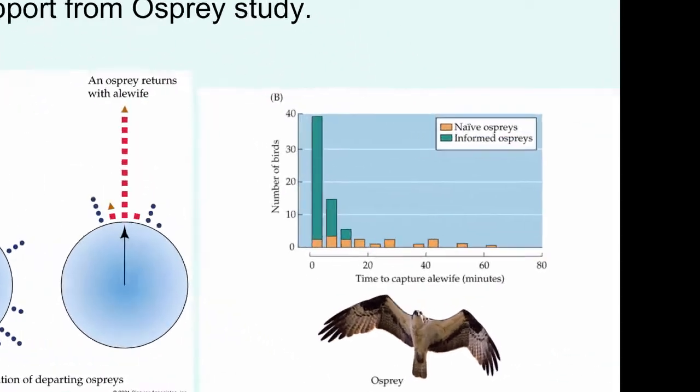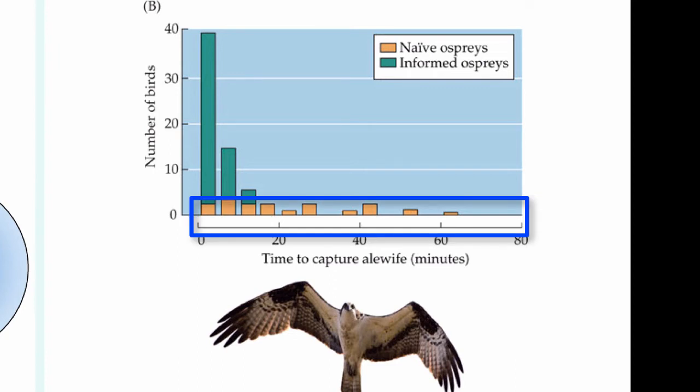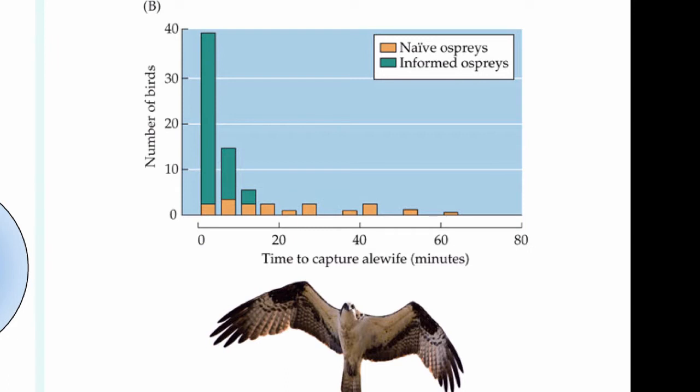The figure on the right shows that this does significantly increase the effectiveness of fishing. If you look at the number of birds and the time it takes them to capture an alewife, when they're naive, there's a huge range. Some of them get lucky, but many of them it takes a huge number of minutes before they can catch a fish. But the informed osprey, ones that have followed a successful individual back to a hot fishing location, all of them are able to catch a fish in a much more reasonable period of time.